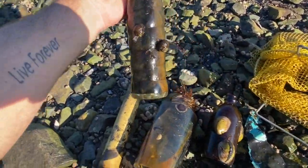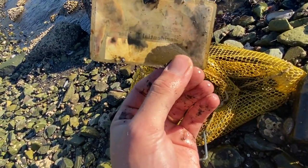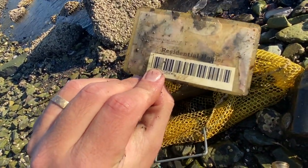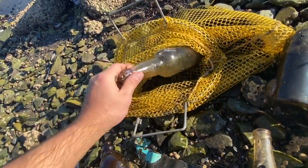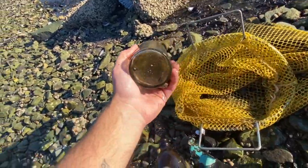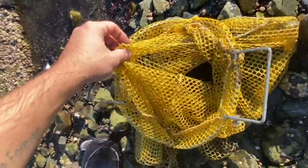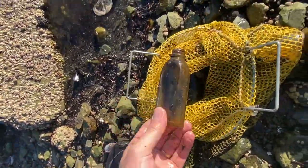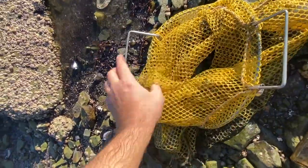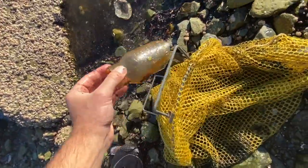There's a Sussex ginger ale, which you can tell by the design of that one. Someone's card. Yeah, I don't know what that's for. Presidential hauler. Another bottle. And what else? Thanks for sticking with me, guys. Got a tiny little medicine bottle there.